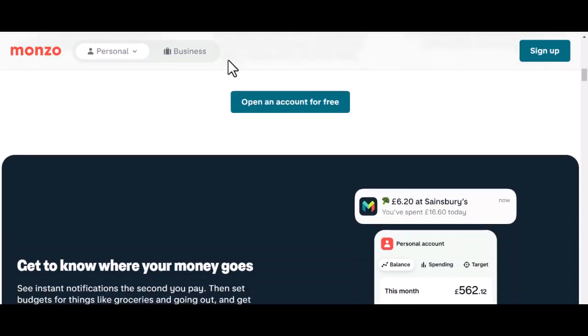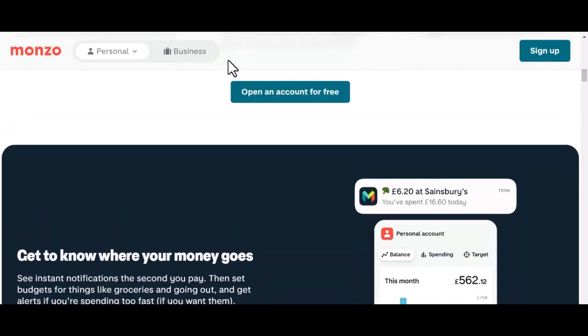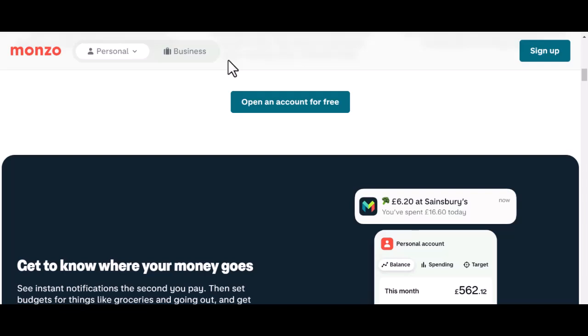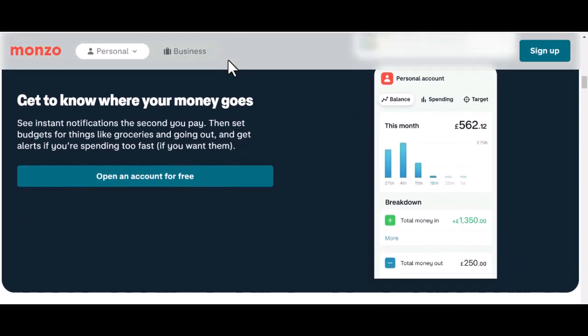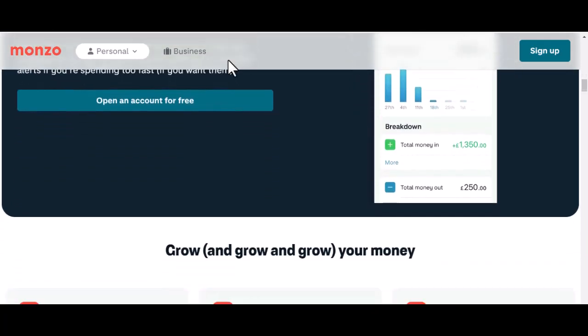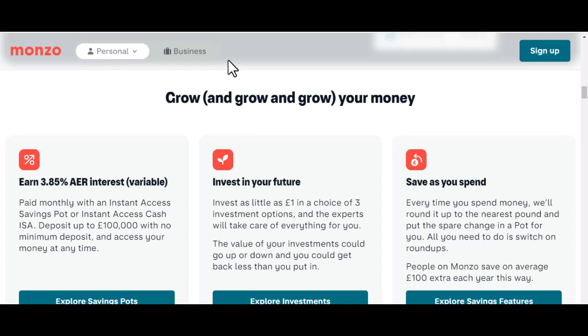Reasons for ATM rejection. ATM network compatibility. Monzo operates on a different ATM network than some traditional banks. This can sometimes lead to compatibility issues. Solution: look for ATMs that display the MasterCard or Visa logo, as Monzo cards are affiliated with these networks.